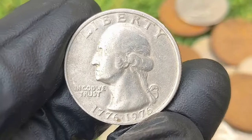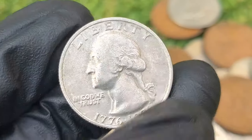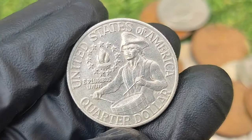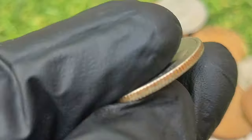The 1976 Bicentennial Quarter, issued to commemorate the 200th anniversary of American independence, is one of the most iconic quarters in U.S. history. It was part of a series of bicentennial coins, including the half dollar and dollar, all bearing unique reverse designs for the occasion.